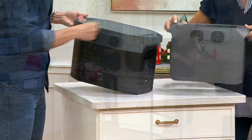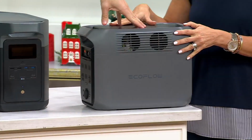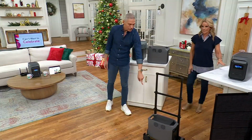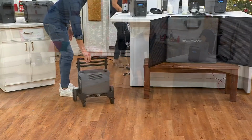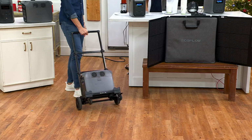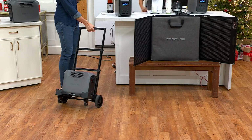So here's the thing. Today, we're bringing it to you. It's 42 pounds. Today, we're bringing it to you with the trolley. And that trolley, by the way, is really nice. It just goes in any closet, any place when you need it. Maybe you're using it for the tailgate. Maybe you need to bring it from the parking lot somewhere. This allows you to do that.